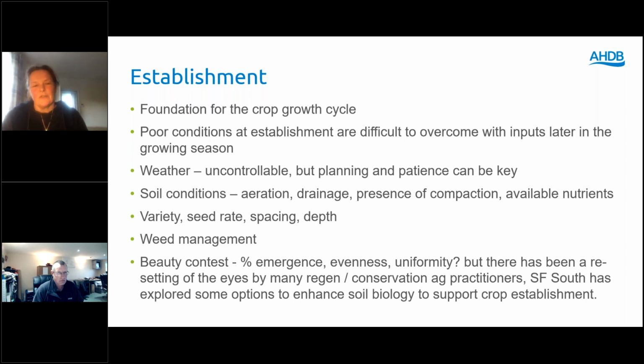And David's just going to take us through the journey that he's gone through to move from an old fashioned beauty contest focus, perhaps, David, on establishment and having those very beautiful, even crops through to the regen approach, which perhaps takes a less beauty and more functional approach to establishment. But do just take us through your story. Do you have the next slide, Maya?